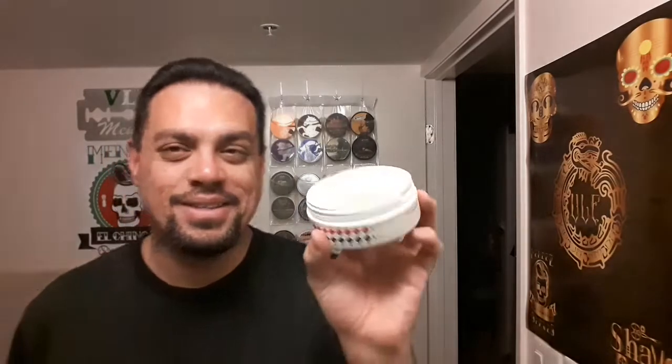On the label here: lemon, rosemary, basil, oakmoss, sandalwood, and patchouli. What I get to my nose when I smell this is a powdery barbershop with some spiciness to it. Smells great. I like the scent very much. I don't have the aftershave, but I will get it soon. But yeah, guys, great soap right here.